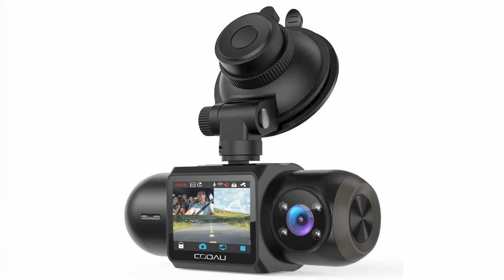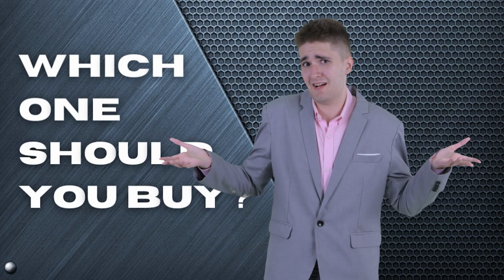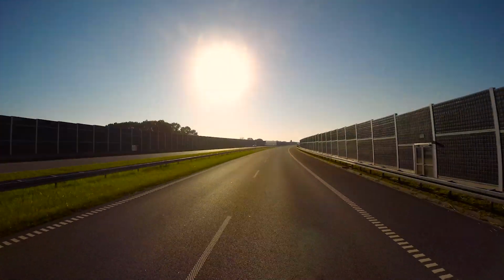The COOAU, the Vantrue, or Z-Edge, perhaps the THINKWARE or the PORMIDO? Which one should you buy? In this video, we will be looking at the top 5 front and rear dash cams available on the market today, and we'll tell you which one is best for you.